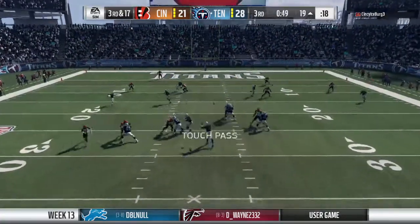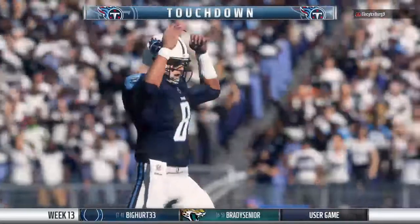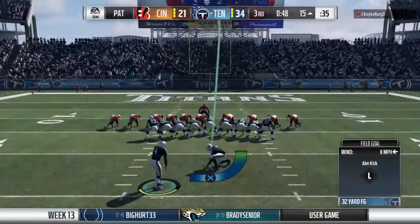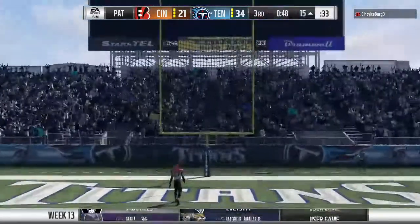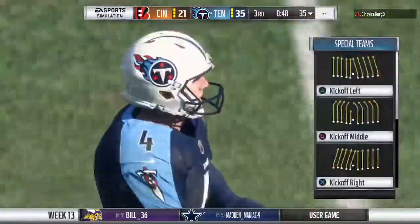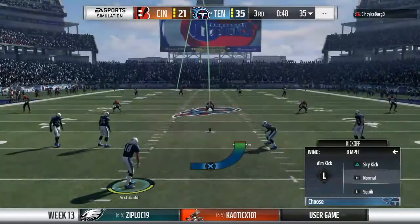3rd and long here for Mariota. And that is caught by Davis for a Tennessee touchdown. A good, sustained drive there in this 3rd quarter, capping it off with a touchdown to give them a nice 2-score advantage. It was actually a fun one to watch, wasn't it? For me, seeing the mix of what they did, how they moved the ball downfield, very sharp, too. Each and every play seemed to be executed with great dispatch.